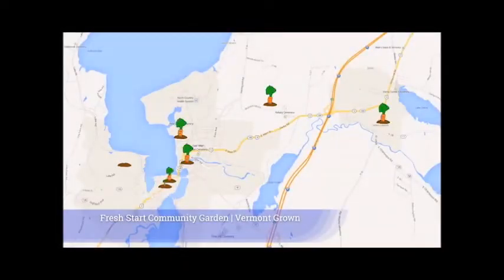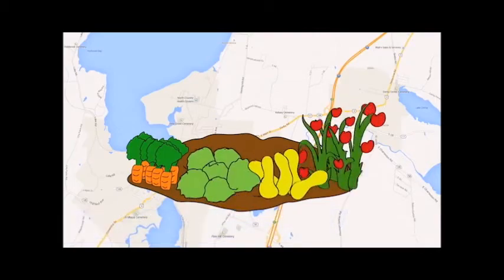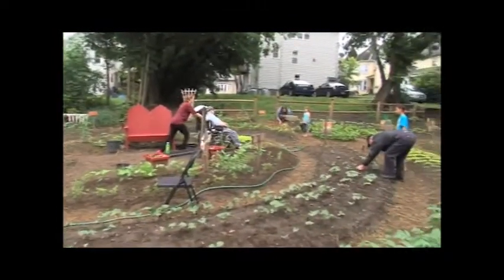We have 7 gardens in this area. We have 76,000 square feet that we're actually planting, and we're estimating between 3,000 and 5,000 pounds of food. This is Summer Street location. It's actually an abandoned lot that was donated, and we said, okay, we're just gonna plant it and share it.